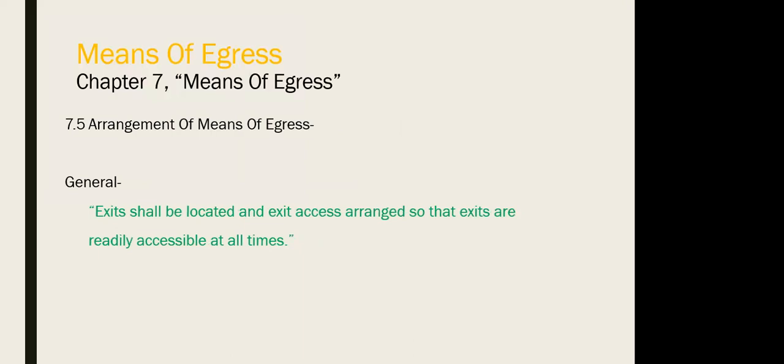Arrangement for means of exit should be allocated so that the exits are readily accessible at all times of the building. It is part of the life safety plans of the architect, depending on the arrangement of the space of the building.